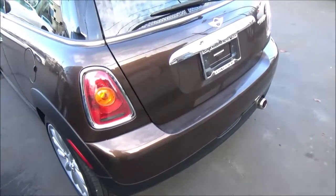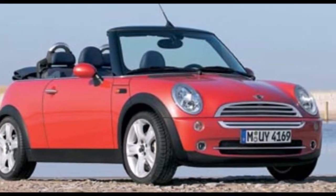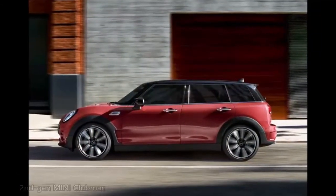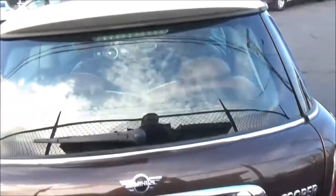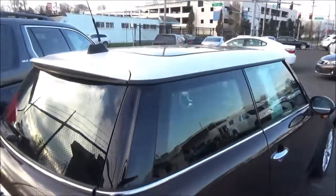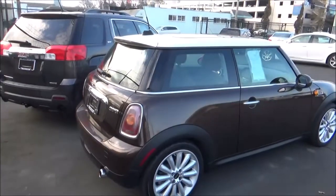For 2005, a convertible version of the hardtop was introduced, known as the Mini Convertible. Since then, Mini has expanded its lineup with other models besides the hardtop and convertible, such as the Clubman and the Countryman. Now, with the way that Mini names their vehicles, the trim level comes before the model name, so for instance, you would say Mini Cooper S Countryman instead of Mini Countryman Cooper S.